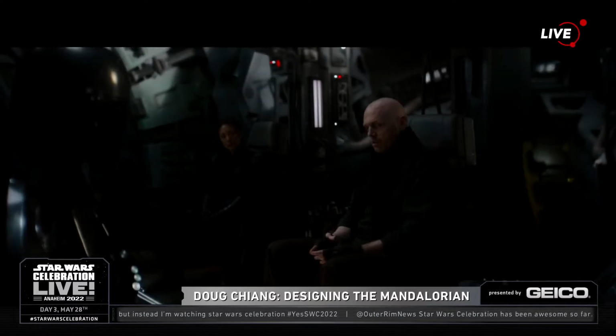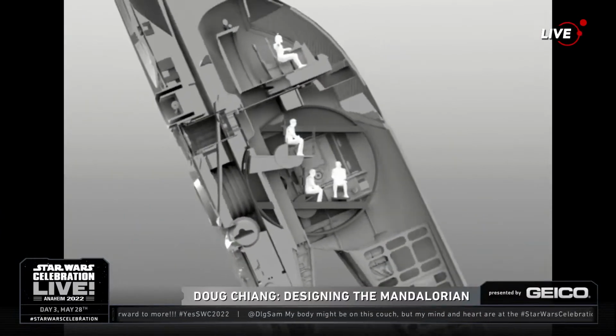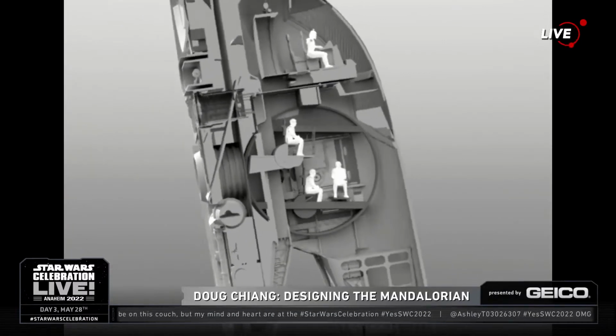This is one of those great examples where our new technology is actually making this a very reasonable set for very low cost, but with powerful visual impact. And here's a cross-section of how it actually works. How the ship would rotate around the main hold. I think Slave One is an amazing design, and I'm just glad that we finally had a chance to figure out the inside and how it worked.